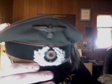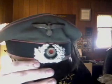I'm not sure. The problem with this piece is that it's in otherwise great condition, but it is missing the chin strap, which is a problem because in some uniforms that's also an indication of rank. So if anyone knows someplace to find out this kind of information, that'd be great. But right now, it's just a cool hat here. Get a little bit closer up, you can see the swastika, the eagle, and all that. So this is pretty cool.